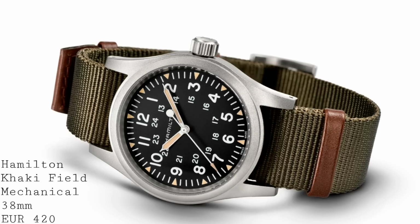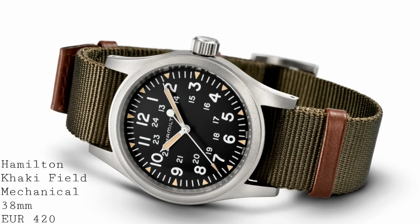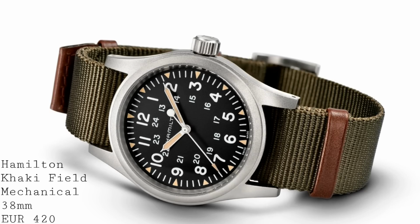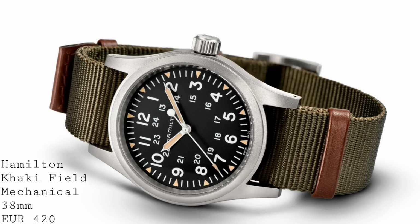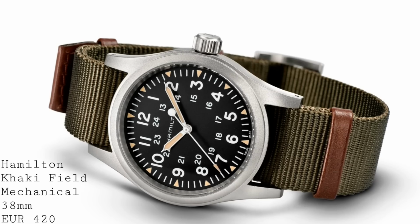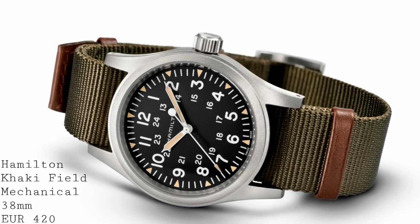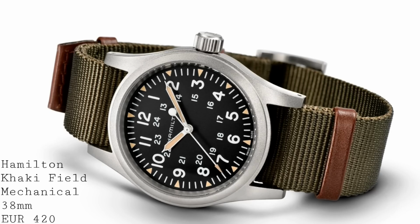Now the first watch I'd like to talk about is an exceptionally good value timepiece, and this is the new Hamilton Khaki Field Mechanical 38mm. And the inspiration of this watch is immediately apparent. This watch is designed after the watches from the mid-20th century manufactured by Hamilton for the armed forces and indeed for soldiers to be worn during conflict. These watches were often seen on the wrists of soldiers during conflicts such as the Vietnam War, and so became rather legendary as far as legible field watches went.